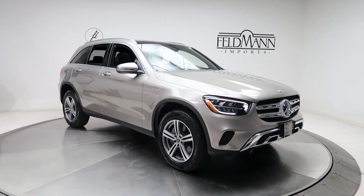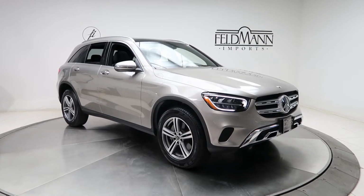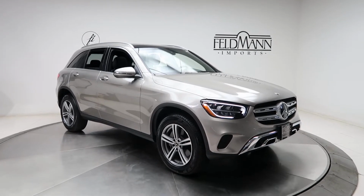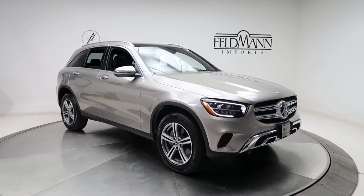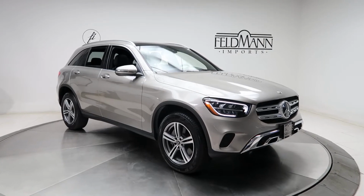Today we're taking a look at a 2020 GLC 300 4MATIC. This one is a Mojave Silver Metallic. Underneath the hood is a 2-liter 4-cylinder turbo pushing out 255 horsepower and 273 pounds of torque. This one does come with front and rear LED daytime running lights, 18-inch 5-spoke alloys. The tires are in good condition.